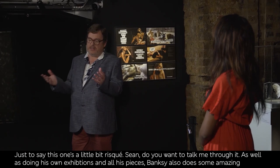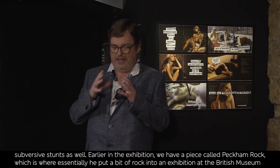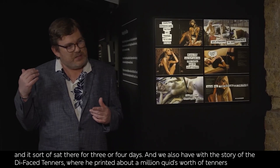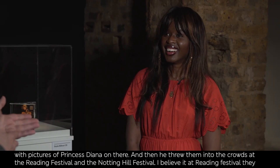Sure. Well, as well as doing his own exhibitions and all his pieces, Banksy also does some amazing subversive stunts as well. Earlier in the exhibition, we have a piece called Peckham Rock, which is where essentially he put a bit of rock into an exhibition at the British Museum. And it sat there for 3 or 4 days. And we also have the story of the Di-faced tenners, where he printed, I believe, about £1 million worth of tenners with pictures of Princess Diana on them. And then he threw them into the crowds at the Reading Festival and the Notting Hill Festival. I believe at Reading Festival, they actually were accepting them as payment.